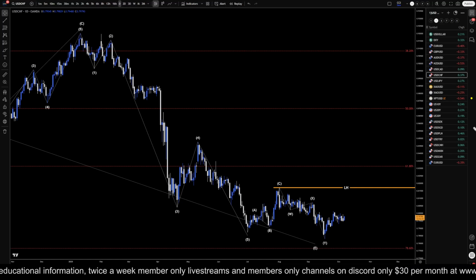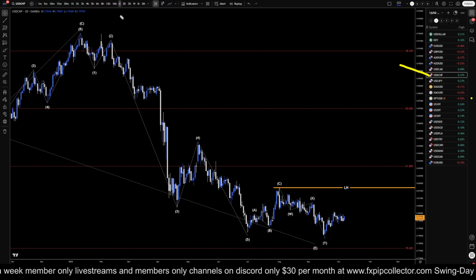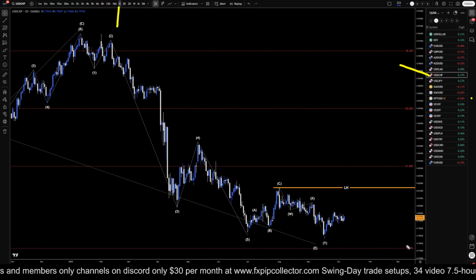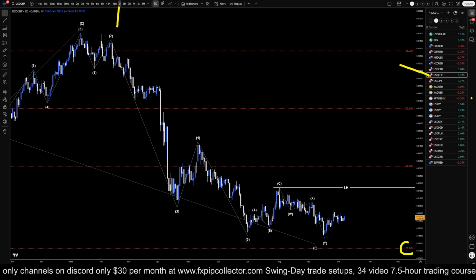Today is Tuesday, October 7th, and this is my analysis for the US dollar Swiss, and we're starting off on the daily time frame. So on the US dollar Swiss, I still think this needs to go down and hit the 78%, which it has not done yet.